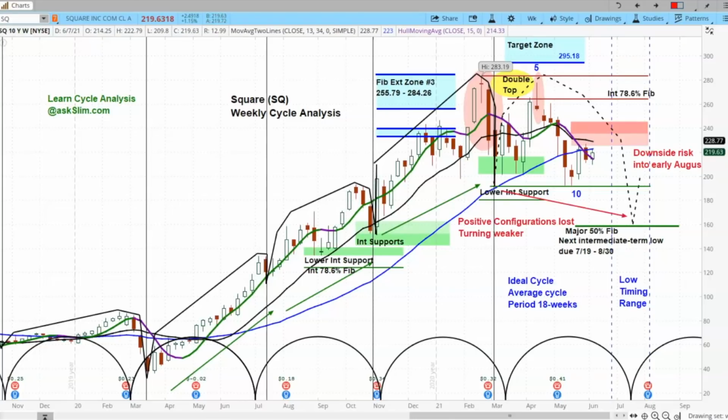We talked about the stocks that we thought had a lot of risk months ago, and the vast majority of those stocks had very large declines. Now a pretty significant top has been made in Square, and I'm going to show you why. So the first thing I want you to see is that we're looking at a 10-year weekly. Now I zoomed in here so that we're only going to look over these last couple of years to get an idea of the cycle analysis.